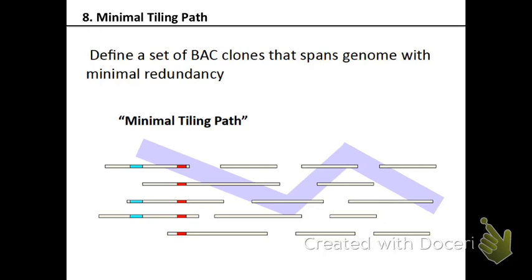Then they need to find a path. This is what we call the minimal tiling path. That is the minimum number of BACs that you can use to cover the entire region. Okay? So for example, if you take this BAC, then you're covering the sequence here, and then if you take this BAC, then you're getting the sequence here. If you do that, do you need to sequence this BAC over here? No, right? Because it's covering exact same sequences, right? So then you skip that one and pick up the next one that's going to cover another region, etc., etc. So you're going to move linearly down to pick up the BACs that are going to give you the most amount of coverage. Any questions? All right.